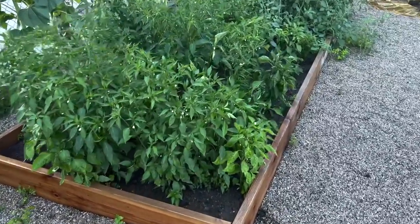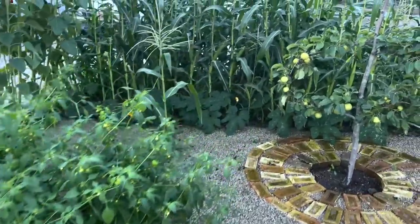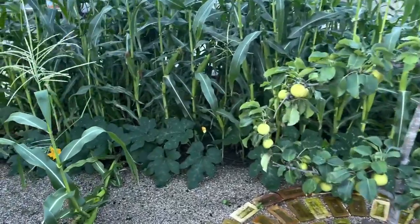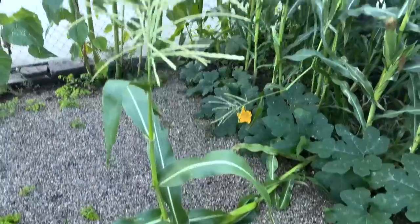And then the peppers, tons of peppers. Corn should be ready in about a week. This one got blown over, but it's like, nah, we're just gonna grow over here.